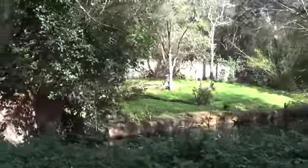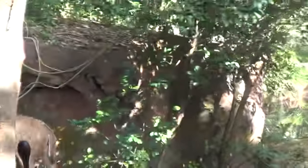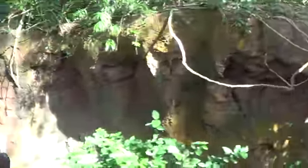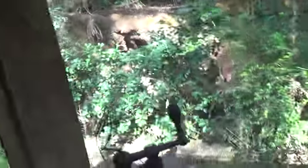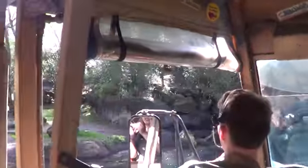Now, we are approaching one of the most important gathering places here in the forest, the watering hole. It usually gives us a fantastic opportunity to see some rare species like the black rhino. Yeah, we don't normally see that. Now, hanging out at the top left there, you're going to see the black rhino hanging about.